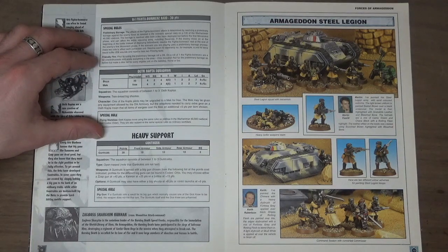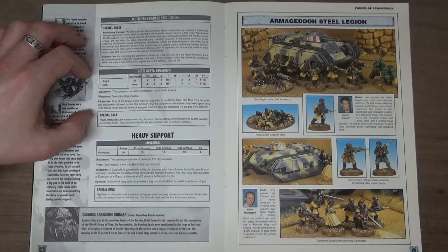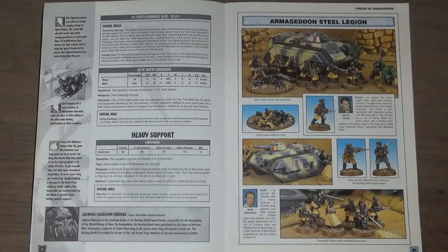Prior to rolling a preliminary barrage, roll a d6. On a roll of a 1, the fighter bombers are a bit over-enthusiastic and strafe everything in the area, including orcs. Roll for preliminary barrage as before, but make the dice roll for every eligible unit on the table, friend or foe. That's pretty crazy. So that's pretty cool, actually.